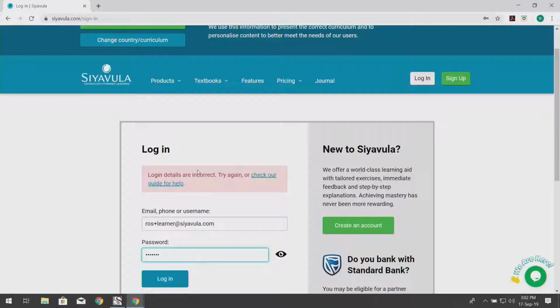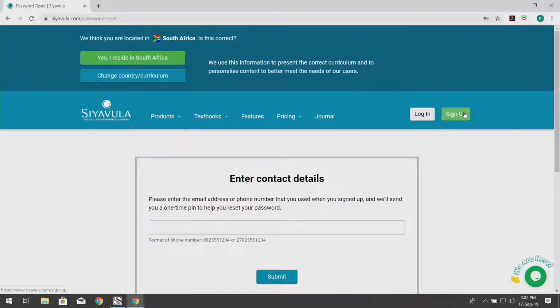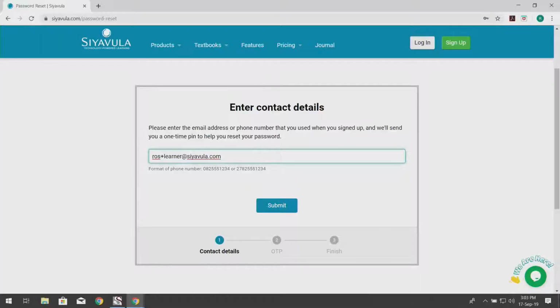What you need to do when you've forgotten your password is go to the forgot your password link. Okay, don't create a new account, because that won't be linked to your group and won't have the right access. So you need to say you forgot your password, and then in here, type your email address again, whatever that was, and say submit, and then it will send you a one-time PIN so that you can get access to your account again. But you have to have access to that email or that contact detail that you signed in with over here. So if you don't have that, you need to talk to your tutors about getting access, because they can also help you reset your password.